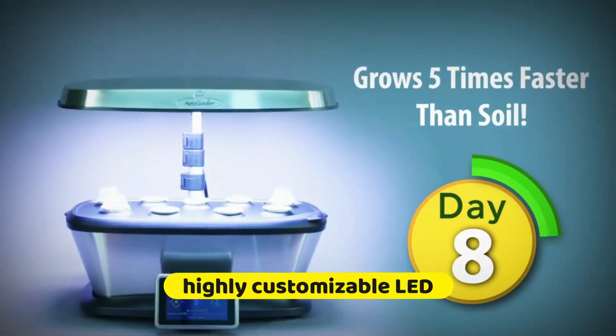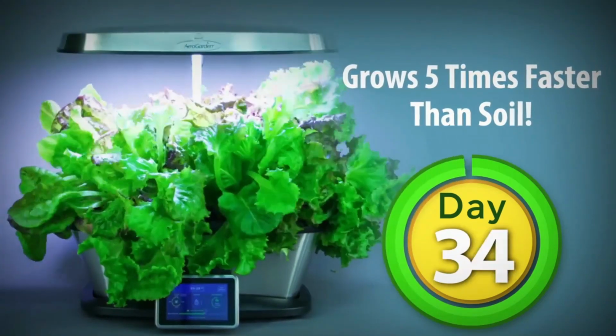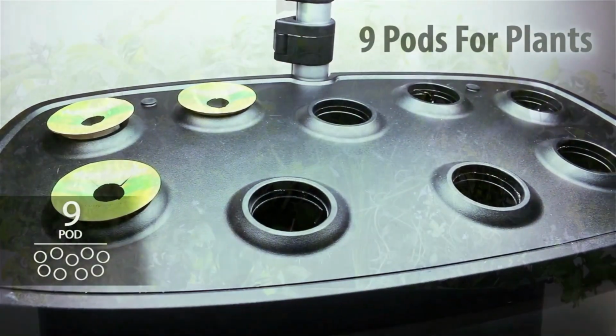First, its highly customizable LED light panels are a standout, updated for 2024 to include a wider range of the light spectrum. This means you can adjust the lights to precisely meet the needs of whatever you're growing, from delicate herbs to robust greens. But that's not all.